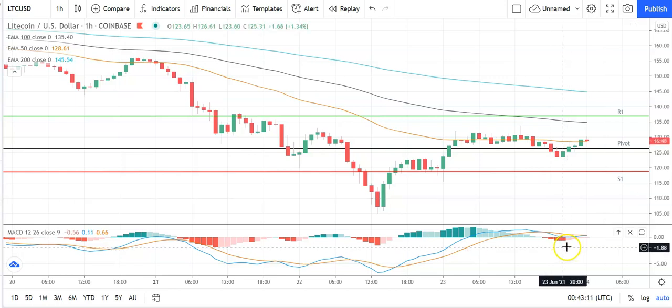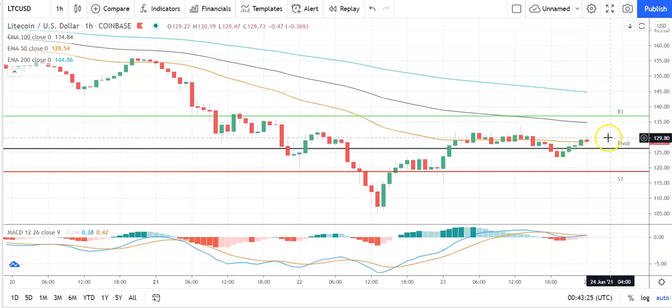Looking at the MACDs, marked narrowing of the bearish histogram, so could see a possible bullish cross at the turn of the day, so keep an eye on that. On the EMAs, the 50 has flattened on the 100 and the 200. It's still bearish, but it's holding its ground. So key through the early part of the day, avoid the pivot at 126, break out from yesterday's high, 133.76, to bring resistance levels into play. Failure to do that, and support levels will be in play.